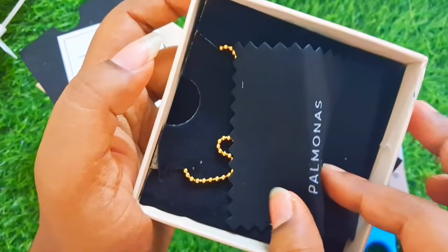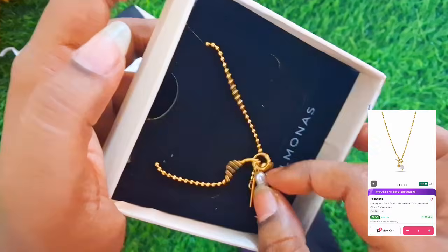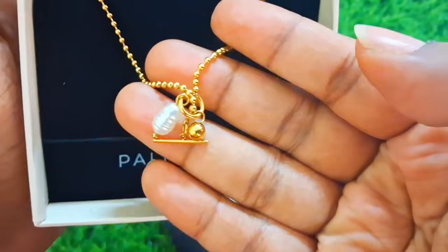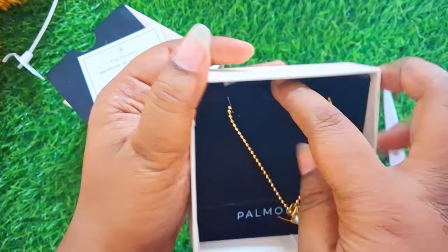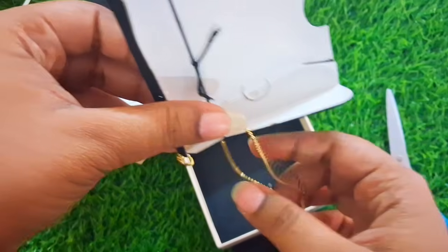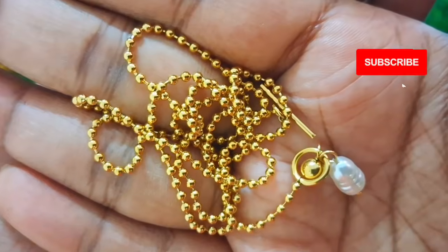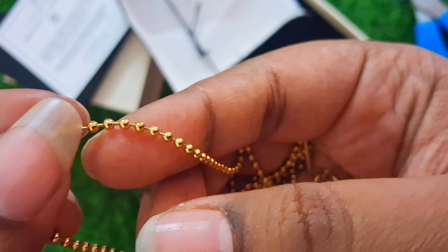As you see here, certificate of authenticity also is given, confirming that it is 18 carats gold. It looks beautiful, right? This is 18 carats plated gold chain, which comes with a pendant. That is, the pearl pendant. It looks darn beautiful, right? It goes easy on your neck, cozy, comfortable.